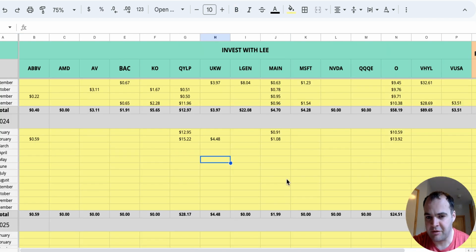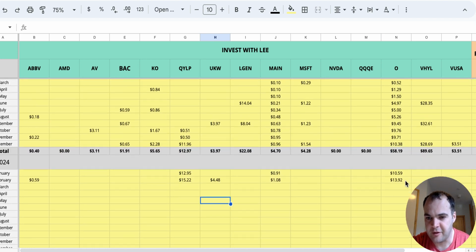The main one here is my dividend log. So this month, or in Feb, Abby paid out 59 cent or pence, whatever you want to look at. QYLP, like I said, that paid me £15. Everything here is in dollars, but I just put it in as dollars, but it means pounds for myself. Greencoat paid me £4.48. Main Street paid me $1 or £1. And then Realty Income, ticker symbol O, the monthly dividend paying favorite of everyone's, paid me $13.